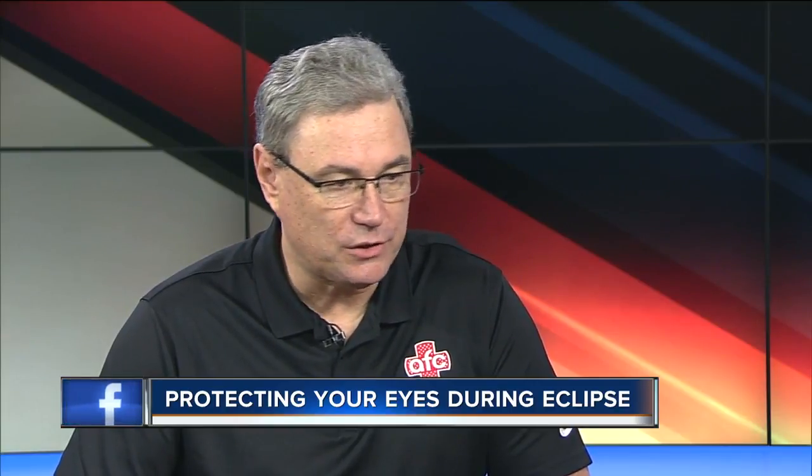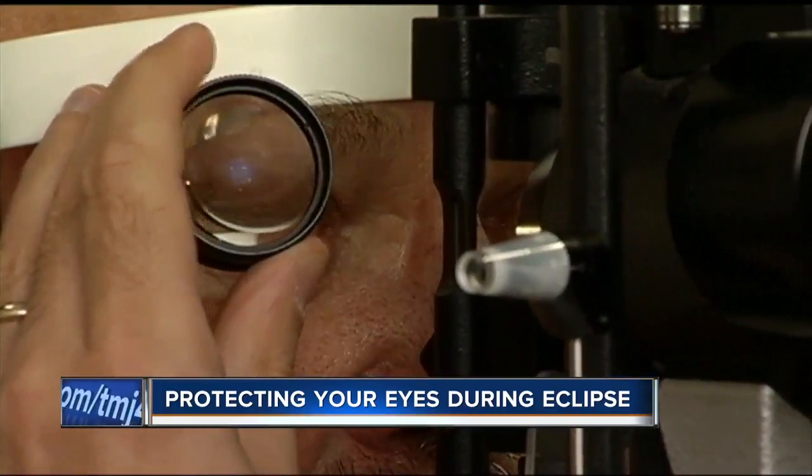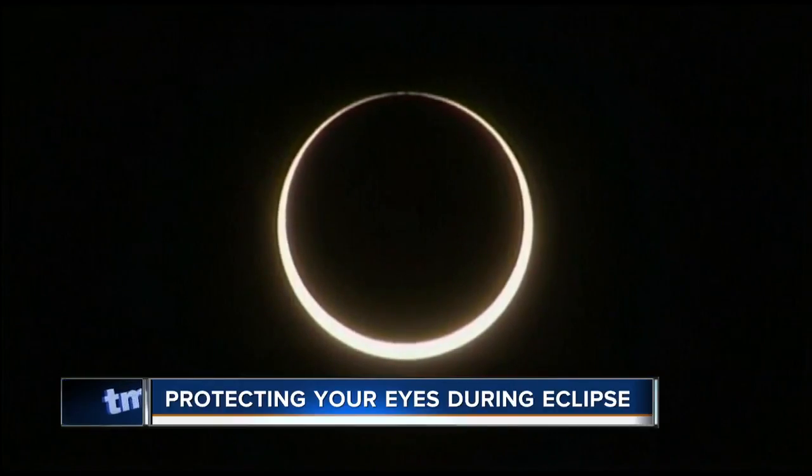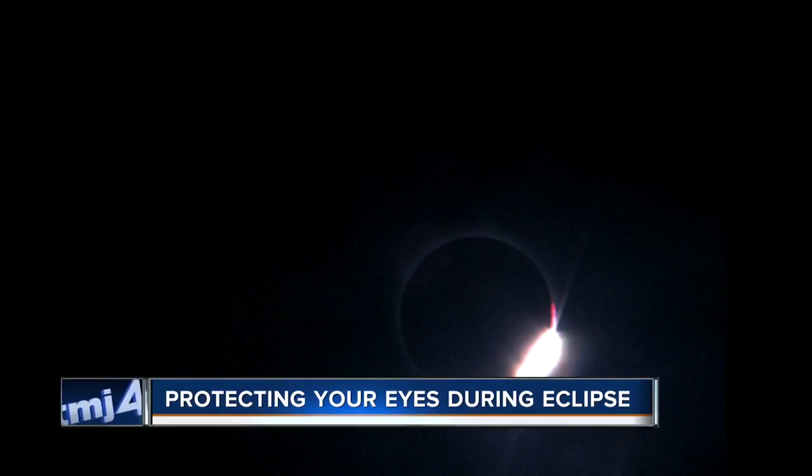They'll be certified. There should be some special marking on the side. With regards to sunglasses or dark films, those really aren't going to offer you the same kind of protection that'll be necessary. And when I look through the solar eclipse glasses, I should only be able to see the sun? I shouldn't be able to see anything else, right? That's correct. That'll be kind of like your test. Your glasses are appropriate. Again, sunglasses, dark films, even welder's visors aren't going to offer you the protection that you're going to need.